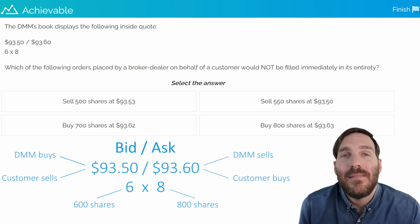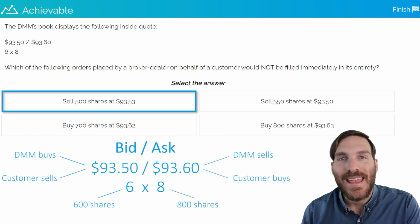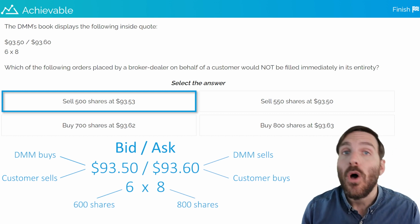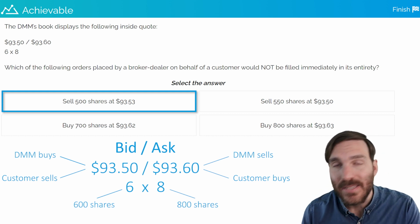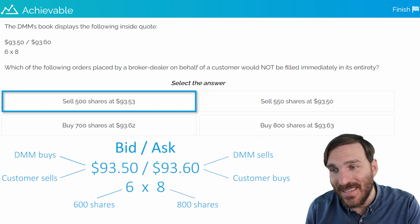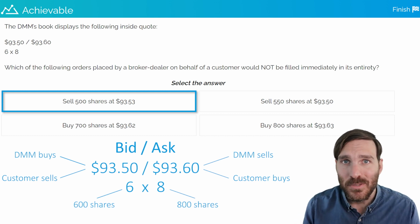With that being said, let's look at the first answer. A customer wants to sell 500 shares at $93.53. They're selling. Investors sell at the bid. They sell at the lower of the 2 prices. Remember, customers get the worst price. Now the bid is $93.50. That is the best price a customer could possibly get when selling stock. Now right away, this investor is asking to sell stock at $93.53. That is above what the DMM is willing to trade for.